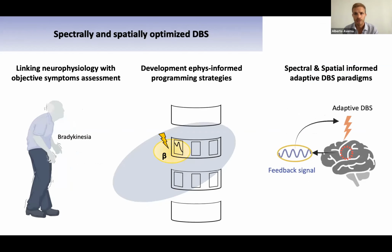So based on this consideration, what we are now trying to do is to carry out a project whose goal is to link the pathophysiological symptoms of Parkinson's disease to different brain rhythms, with the aim to develop novel spatial information, with the second goal to inform future adaptive DBS paradigms.